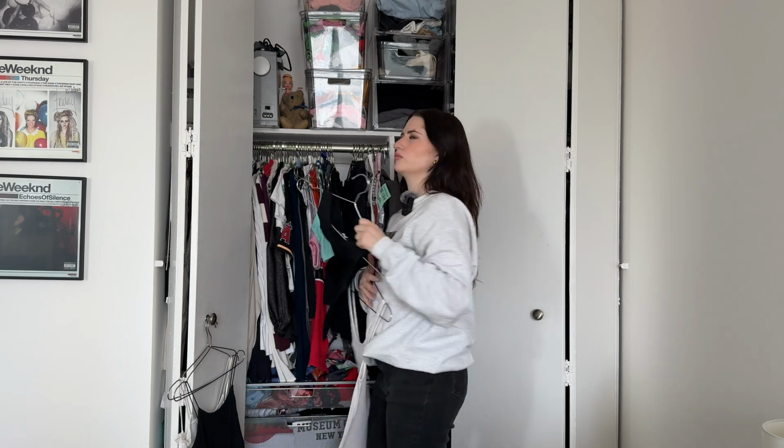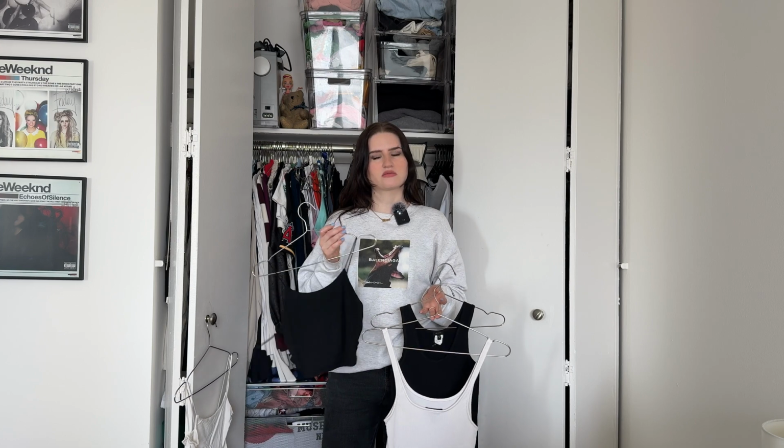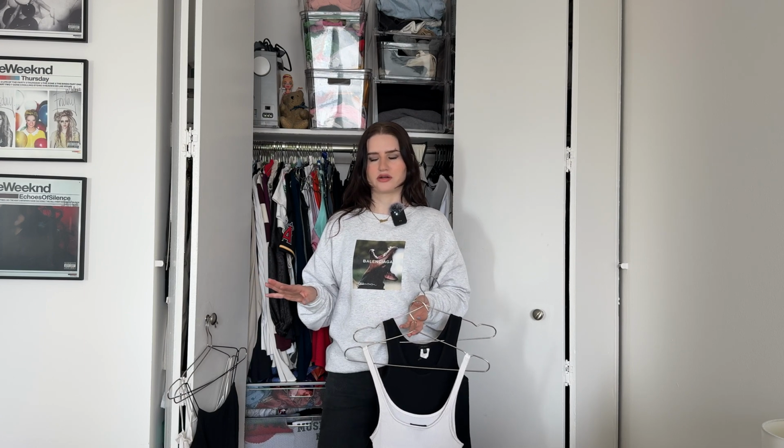My other simple black and white tanks would be these, but the straps are thicker. So I could see there being a time and a place for this, I guess. I think I'm going to keep them because I did wear it the other day. If I don't end up wearing them again for the next 6 months, I will get rid of them.